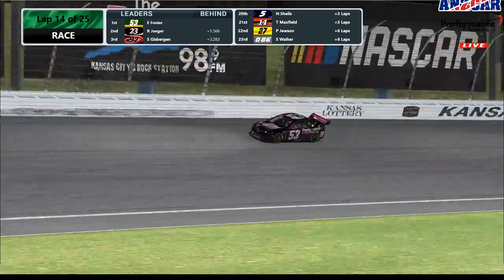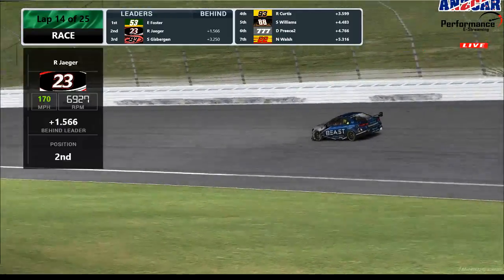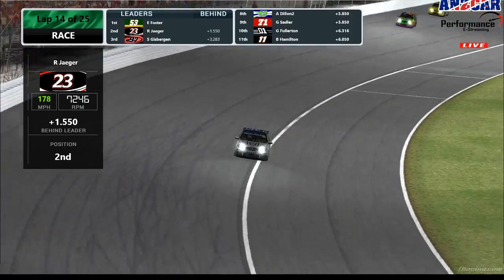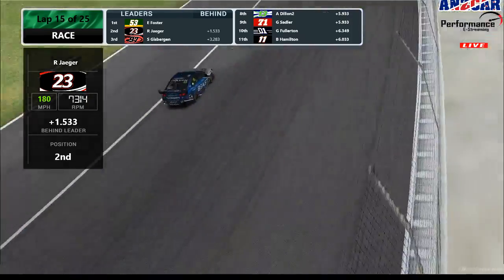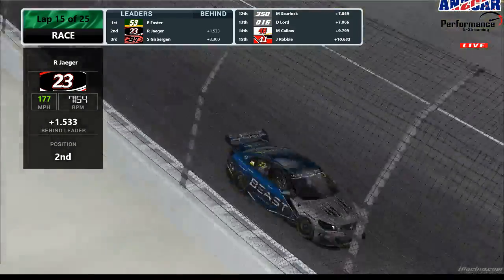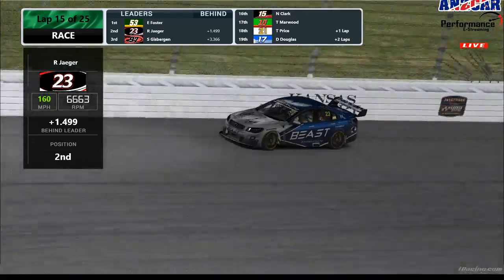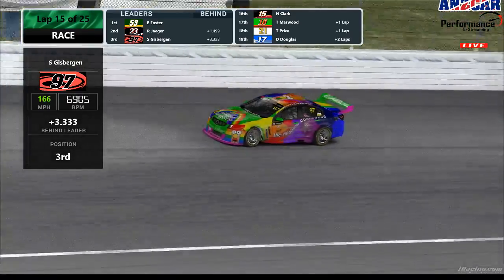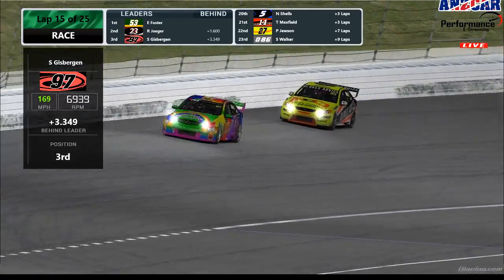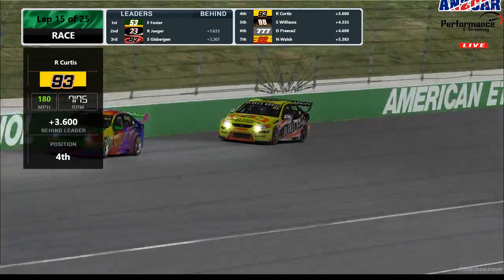So back up the front, Raymond Jaeger's trying to hunt down Foster as we work lap 14. About 10 laps to go now as we come across the line to start working lap 15. Looks like Foster's got a 1.5 second lead over Jaeger, who's also got about a 1.7 second gap over Shane van Gisbergen. So those gaps are going to be pretty hard to bridge without any draft effect or anyone to work with.